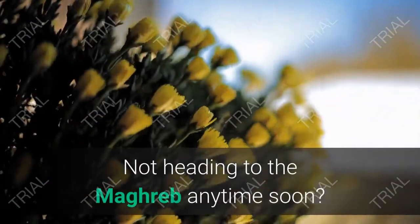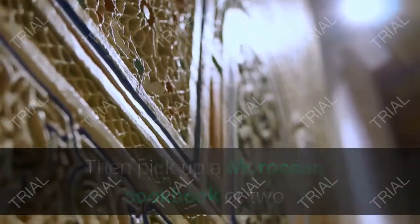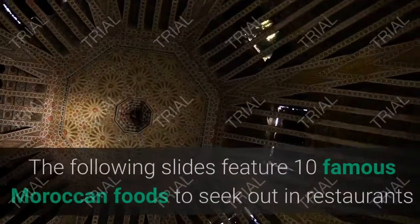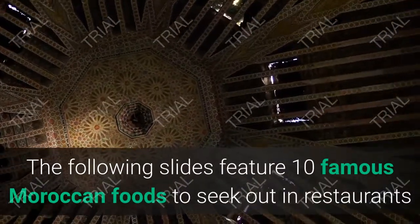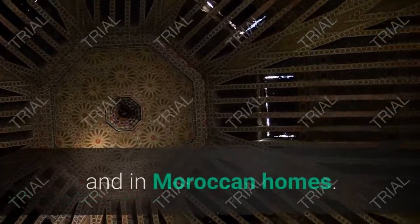Not heading to the Maghreb anytime soon? Then pick up a Moroccan cookbook or two, and indulge in the flavors of Morocco in the comfort of your own home. The following slides feature 10 famous Moroccan foods to seek out in restaurants and in Moroccan homes.